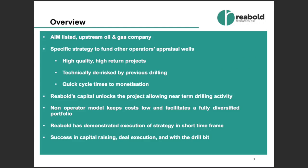So I want to just refresh everybody's memory, if they've seen this before, on the Reabold model and what makes it different and what makes us unique and a bit differentiated. So we are focused very specifically on the appraisal part of the oil and gas asset life cycle. So we look at the asset life cycle and we see a value creation curve. And at the bottom of that curve is exploration.